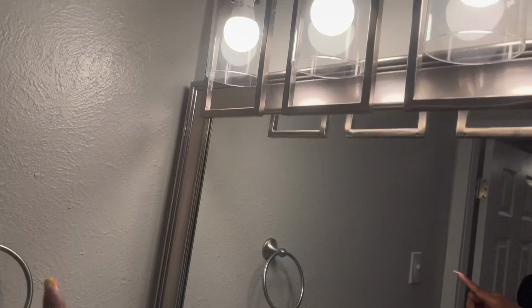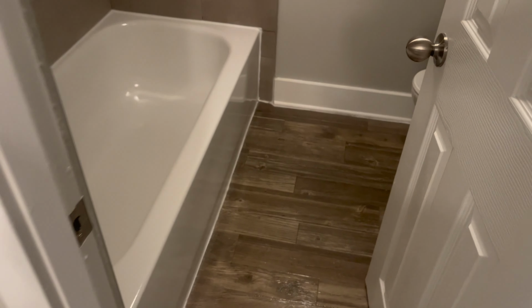Okay, so this is the mirror. All of this, it's a framed mirror. So we bougie, baby. You see the frame mirror. And then after you turn from this, here is the restroom. It has a nice backsplash for the tub and it goes all the way to the ceiling. I know sometimes in restrooms, the backsplash will stop at a certain point, but it go all the way to the ceiling. That's good, okay?